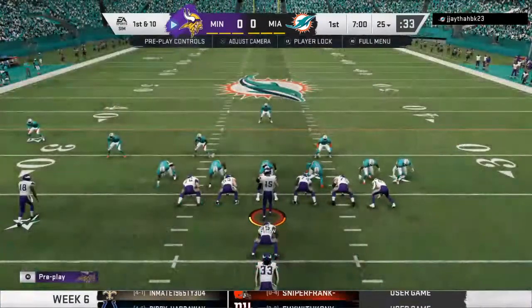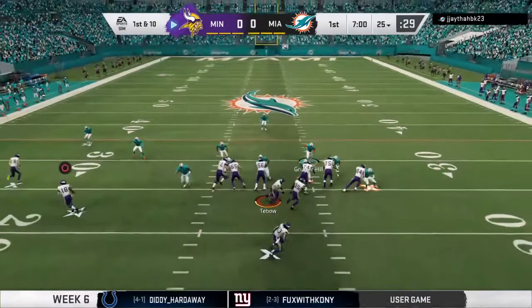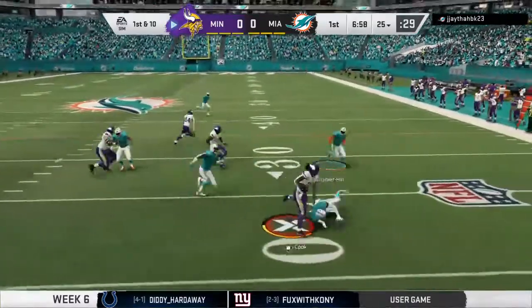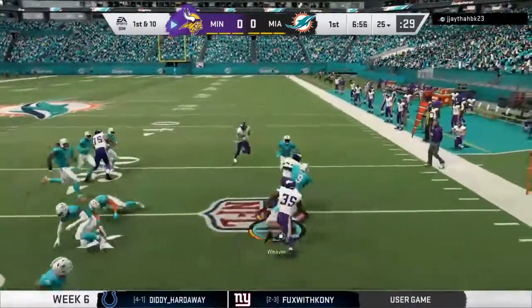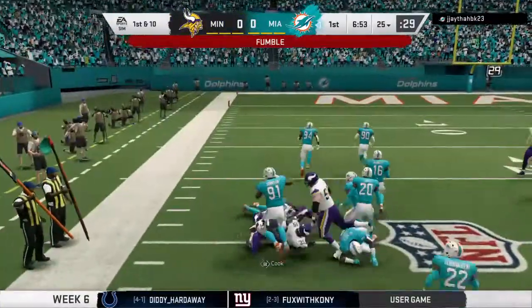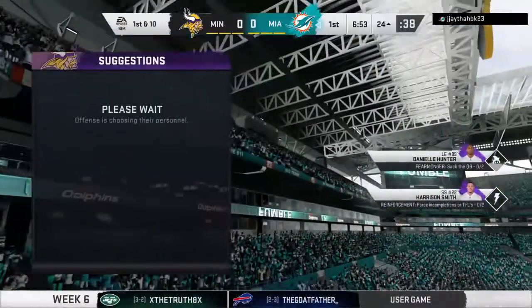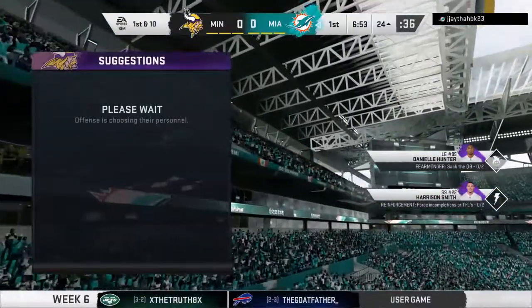Here we go. Set. A first carry for a Miami native. This is Dalvin Cook. And right away, he lost the football. And this is picked up by the Dolphins. And they have the football and will take over at the 24-yard line.